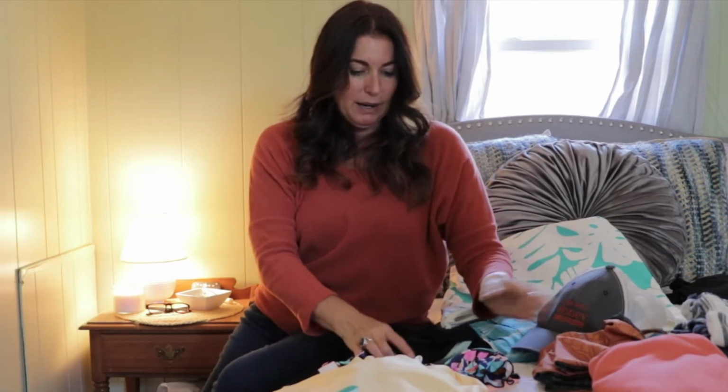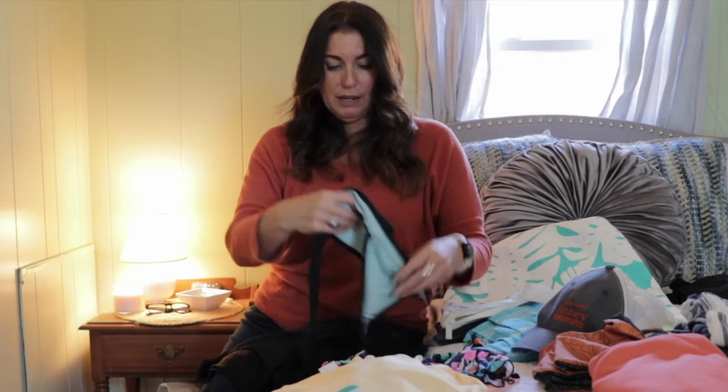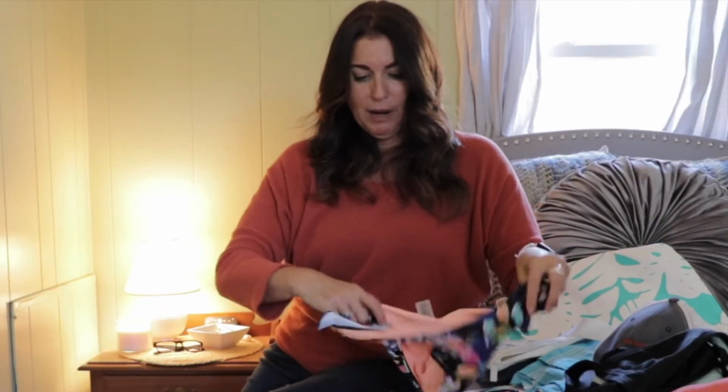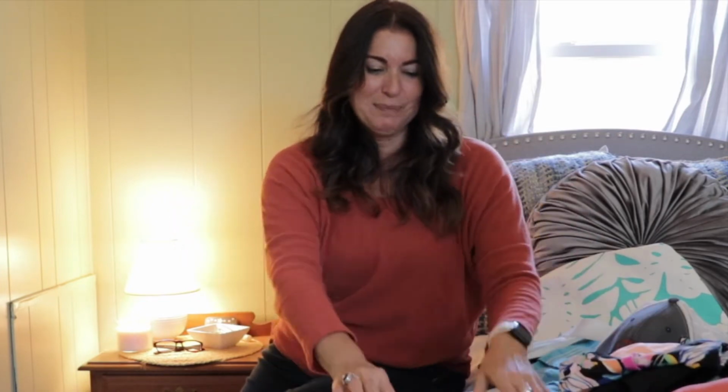Then I have my just plain Jane black bathing suit that I'm taking, and of course I can mix and match the black with the other 2 bathing suits that I'm bringing. And then I have this fun, just bright colored blue and coral bathing suit, so it does go along with my color scheme. So those are my 3 bathing suits.